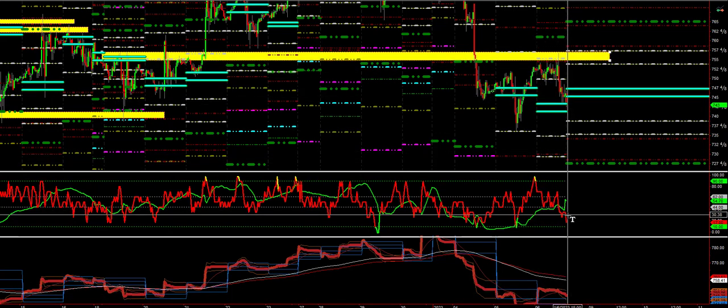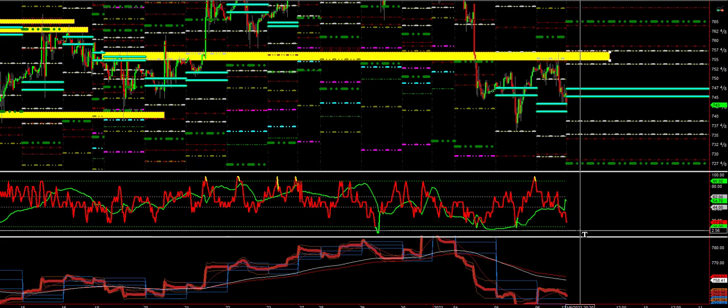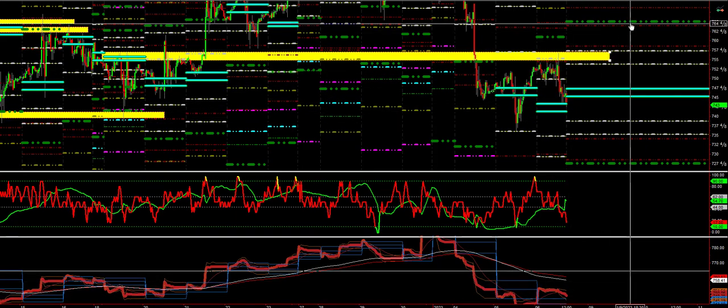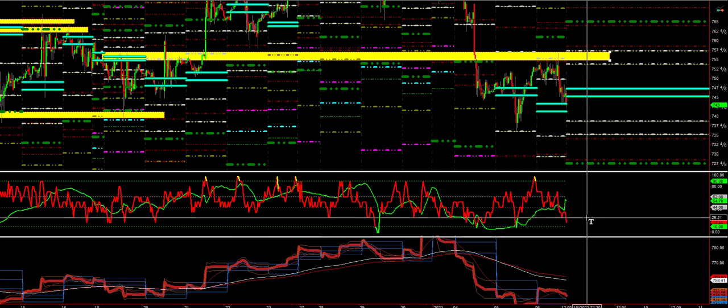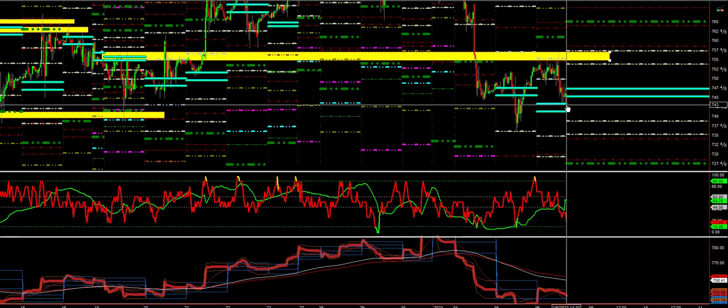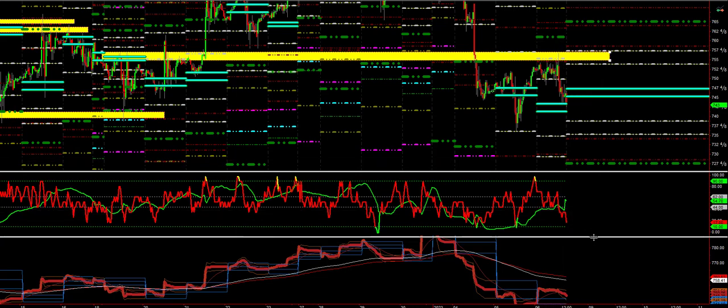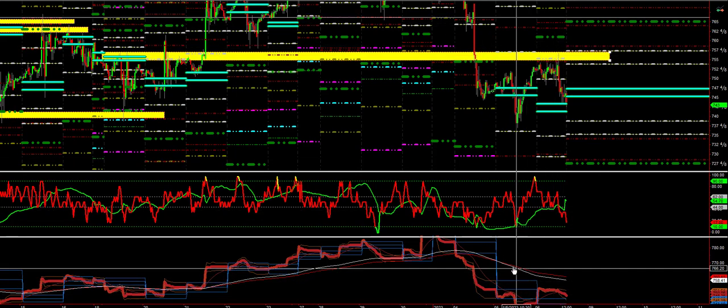Short. Now this one, let's see how it opens on Monday. This could be a long. If it comes long, you'll go long here, right? If it stays like this. If the market opens with a jump, it may go to the green level. This will go down again, very big time. The trend is now short, right?